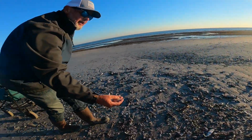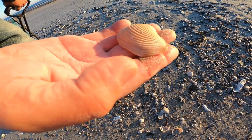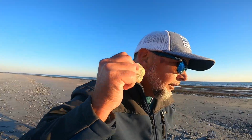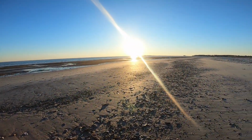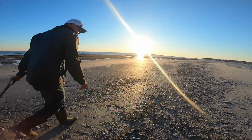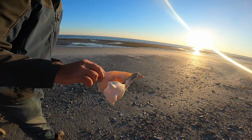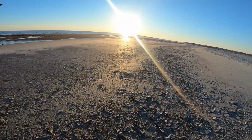Anybody know what this one is, Stephanie? What does it look like? A sailor's ear. Channeled duck clam. A little bitty one. Kind of shaped like an ear. That's right. And it is a channeled duck clam. If you look on one side of that bivalve, it'll have a little channel running down it, and that is why it's called that.